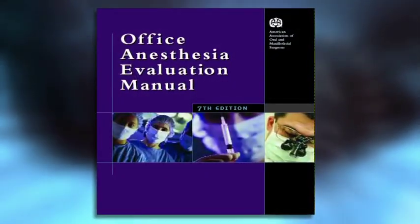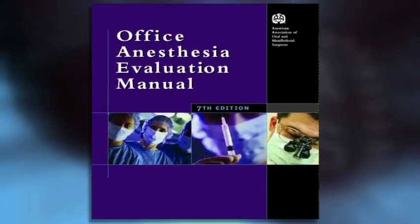The ASA and AAOMS have a good working relationship in terms of preparation and patient safety. One of these areas is the Office Anesthesia Evaluation Manual. Those are parameters of care that the AAOMS uses for patient safety. ASA has reviewed all of these and has found these to be at the highest levels of patient safety. Many of these include ASA standards of care.